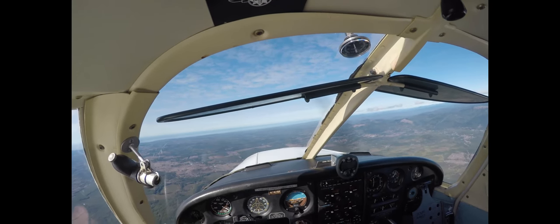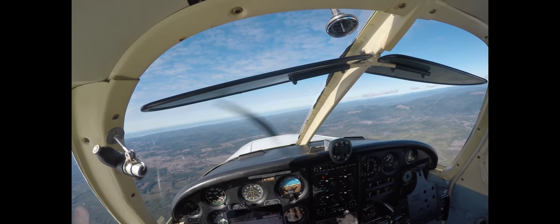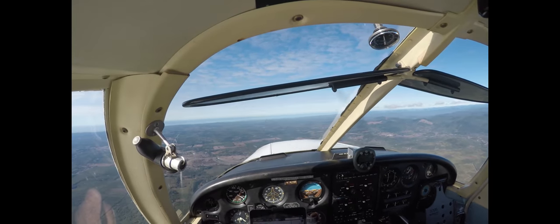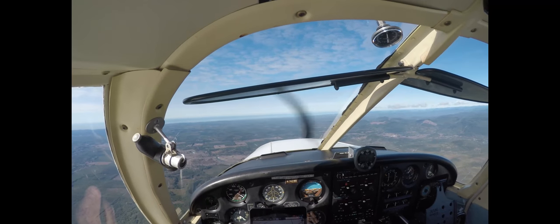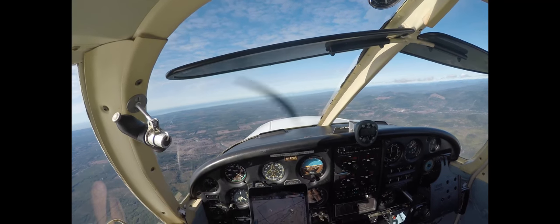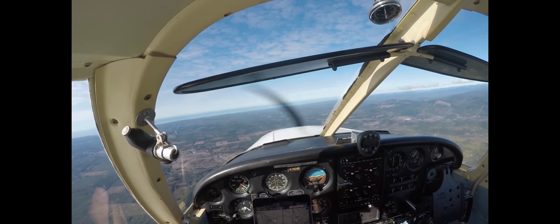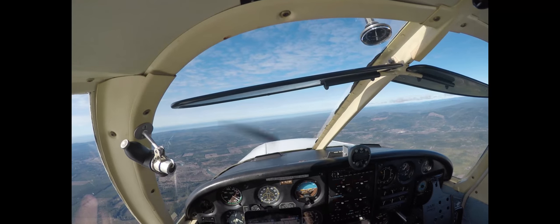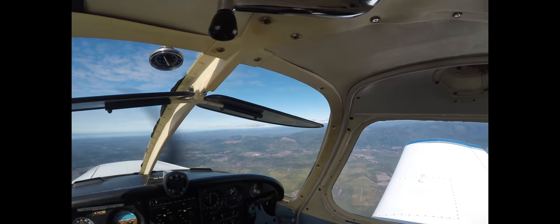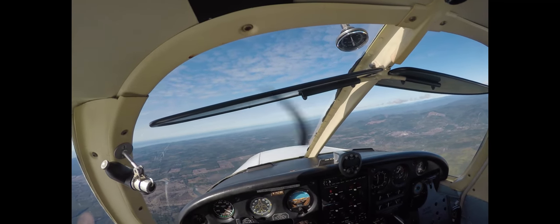I'm looking at some smoke on the ground, somebody may be doing a burn, and it appears very little wind on the ground. Of course, this isn't necessarily what it's going to be at our destination, pretty good ways out there, but it's indicating that it's coming from the south, but it's very, very minimal. There's a layer of clouds over the mountains there. Not a factor for us. We're going to be well clear of that.